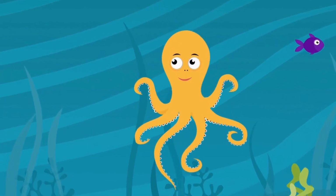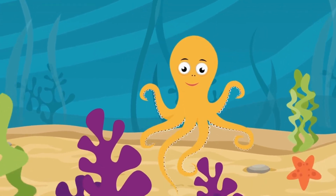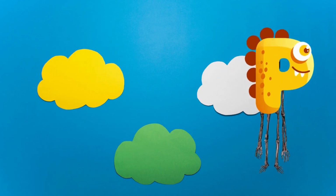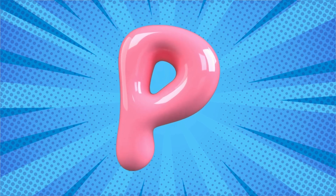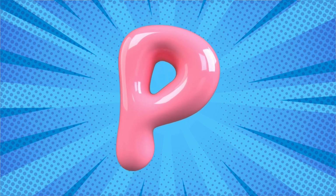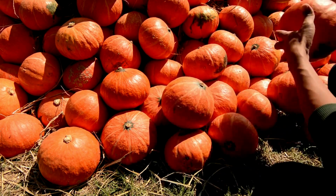O is for octopus. Look at each of its 8 arms. P is for pumpkin. What holidays do we use pumpkins a lot?